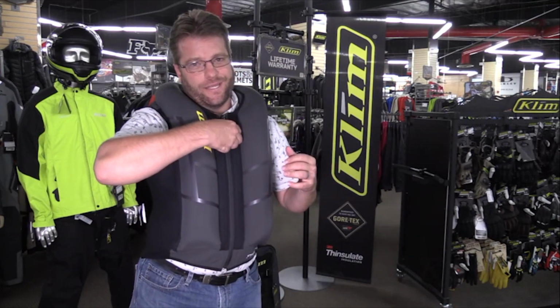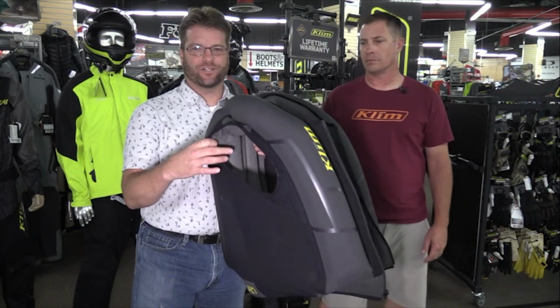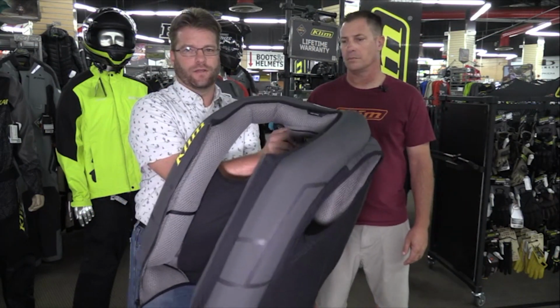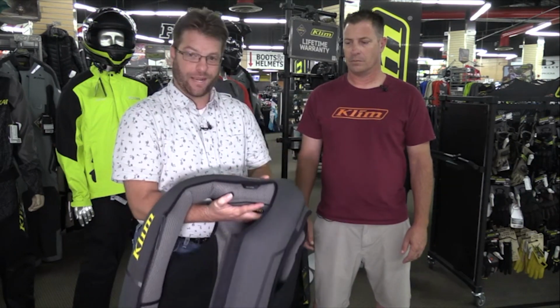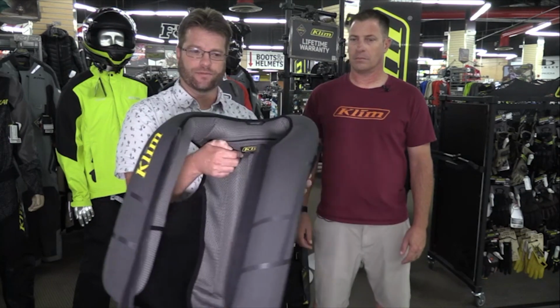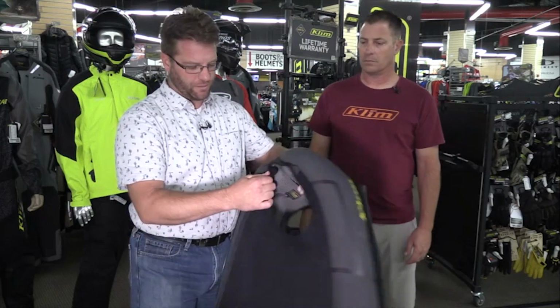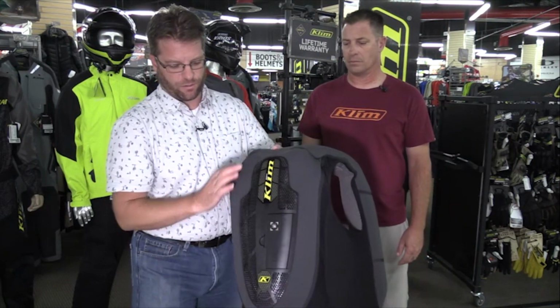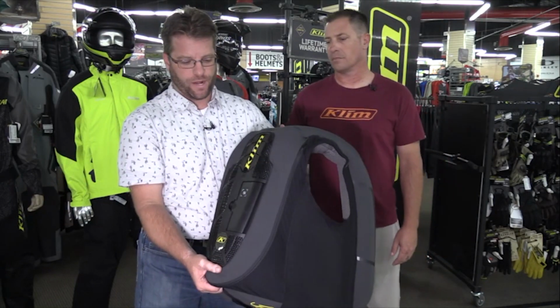So now let's get in and take a look at some of the details of this vest itself a little bit closer. Here we have the airbag. You can see it's a solid skeleton, if you will, that's going to be protecting your body as you're wearing it. You can see the extra bubble here around the neck. That's going to give you that neck brace type situation. And you've got the two chambers that come down over your chest, and of course the one that comes down around your back. Now on top of that is going to be this CE rated back protector.